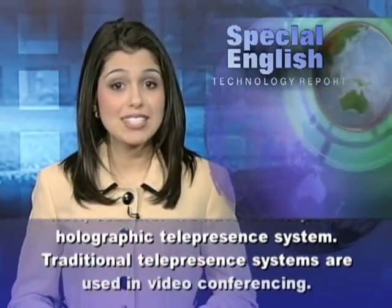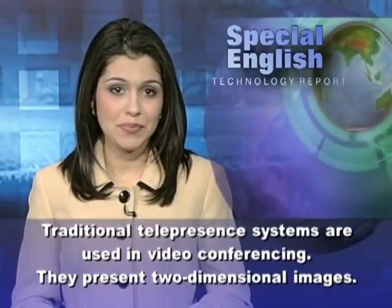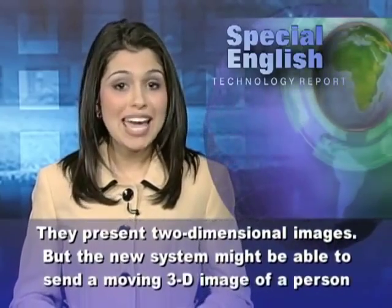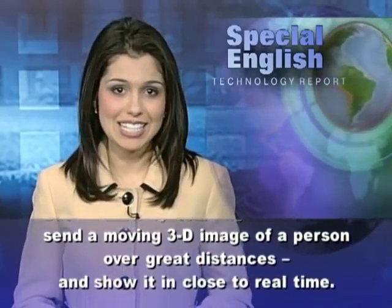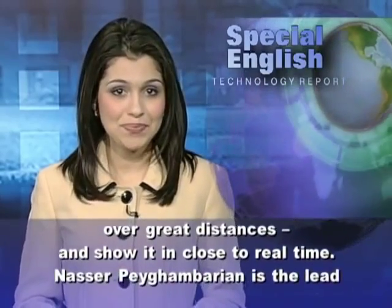Traditional telepresence systems are used in video conferencing. They present two-dimensional images. But the new system might be able to send a moving 3D image of a person over great distances and show it in close to real time.